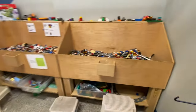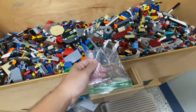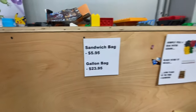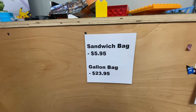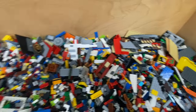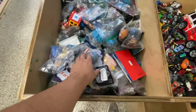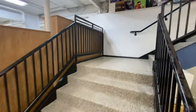Got a whole bunch of Legos here as well. Those are cool. You can make your own pack of Lego, I guess. Got a whole bunch of bags down there, so you can make like a bag full of Legos. So a sandwich bag is $6 and a gallon bag is $24. All these Legos. Hot Wheels. We're going over here. Some presents. McDonald's toys. Happy Meal toys. That's cool. Let's go upstairs.